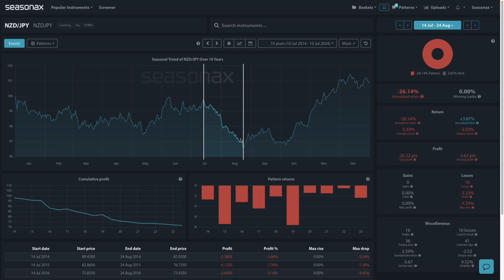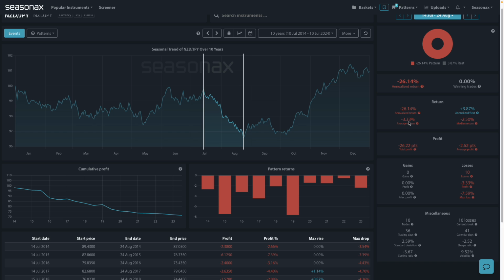There is a strong seasonal bias for the New Zealand dollar yen pair coming up. You can see that over the last 10 years, between July the 14th and July the 24th, the New Zealand dollar yen pair has lost value 100% of the time. The average return has been 3.33%.